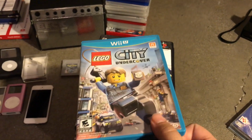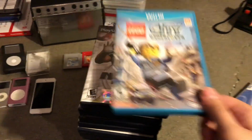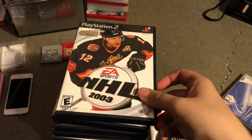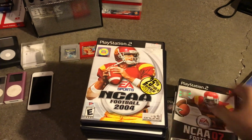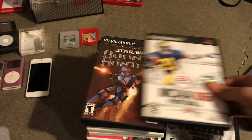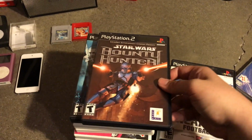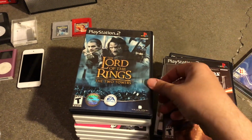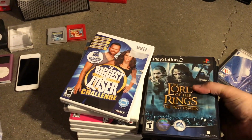This is Wii U. This has come down a ton since they re-released it on every other console, but still decent. And just a bunch of sports games, and I'm not even going to say the names of them. You can just read them if you really care. These all came with the PS2. Guys are really into NCAA. Then these are the games that weren't sports: Star Wars Bounty Hunter, Lord of the Rings, The Two Towers. So neither of those are all that valuable.